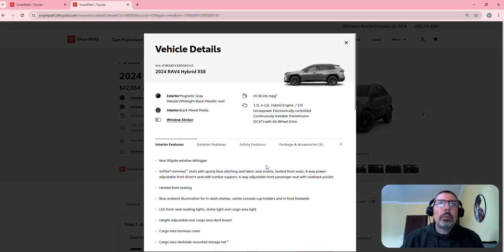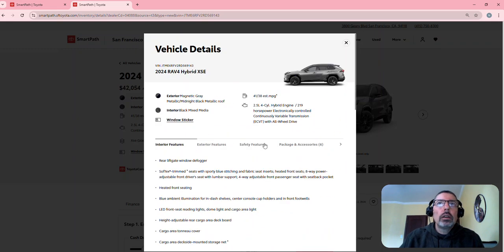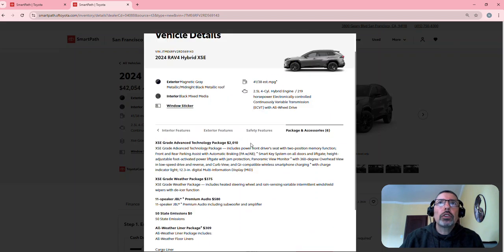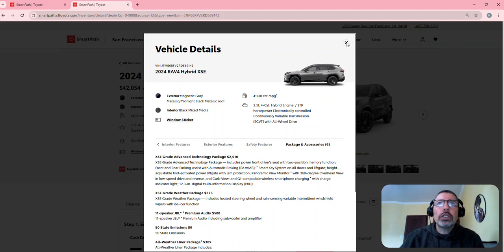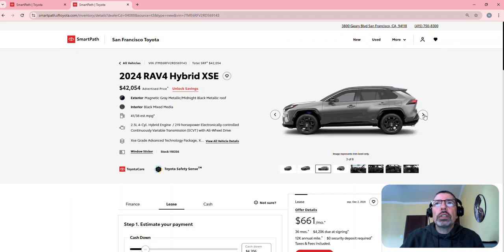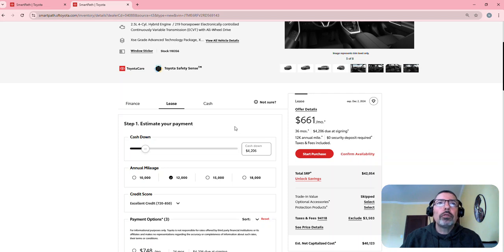I can do the same thing, but it gives me all the details about the car, packages and accessories. So that's, again, the same information as the window sticker, just broken down on the packages that are on the car. All the information, I can trust this information 100%. I can go through pictures. Some dealers will give me actual photos. These are stock photos. And then we get to the cool stuff.